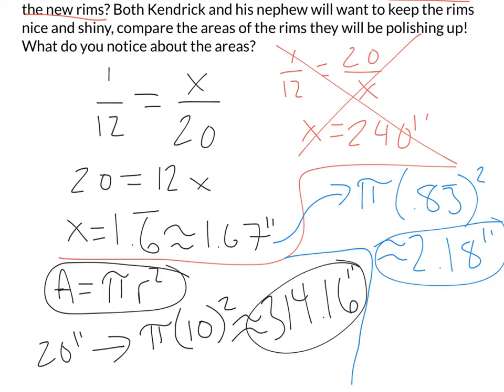Well, I think we've talked about this a little bit before in class. When I'm dealing with area, our units are squared. The same applies when we're dealing with circles. We're thinking in terms of something squared. So I have a question: what's 12 squared? Because that's like our scale factor here. 12 squared is 144.